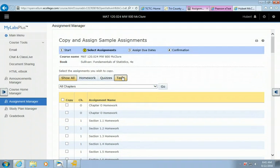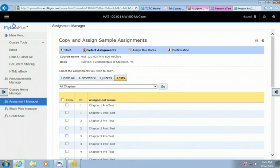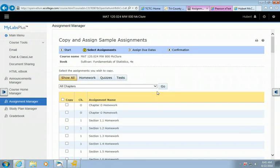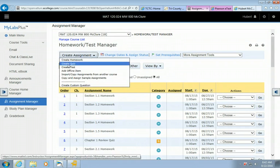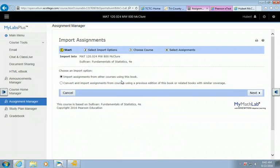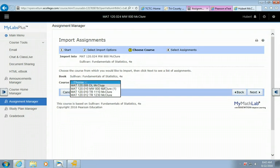I'm trying to find my test. Where's the test? Let me go back. It's one of those days where nothing's working right. I might as well just quit. Oh, there it is. I pushed the wrong one. Operator error again. It's usually operator error all the time. I'll just pull one from my 8 o'clock class last semester.